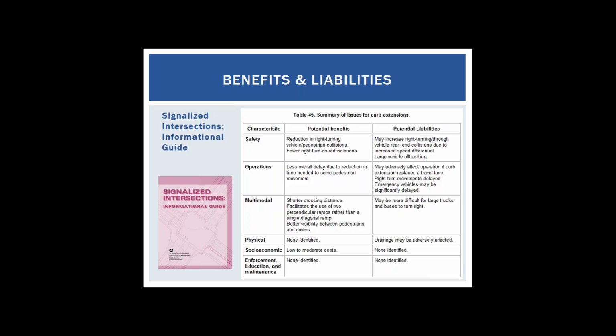Multimodal characteristic, potential benefits. You have the shorter crossing distance. It facilitates the use of two perpendicular ramps and a single diagonal ramp, which is sometimes referred to as an apex ramp, and we'll point out a few of those in some upcoming slides. And there's better visibility between pedestrians and drivers, as we showed in the slide right up front. What will it do to large trucks and buses? That's a potential liability, but those can be addressed, I think, for the most part, if your design is done correctly and they're in the right location. Physically, potential benefits, not identified. Potential liabilities: what do you do about drainage? And we'll discuss that in some slides near the end of this webinar.